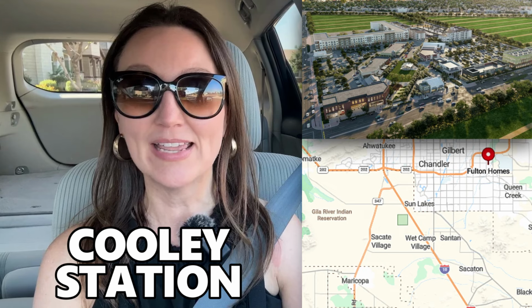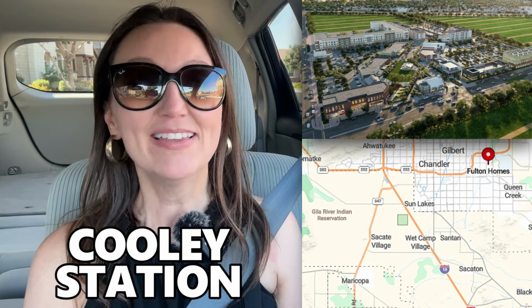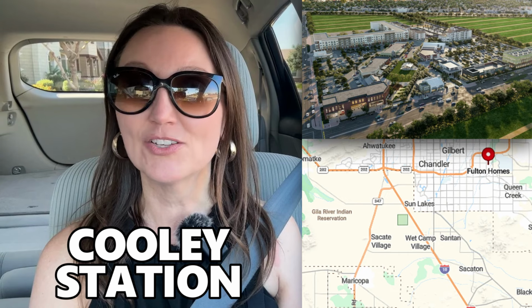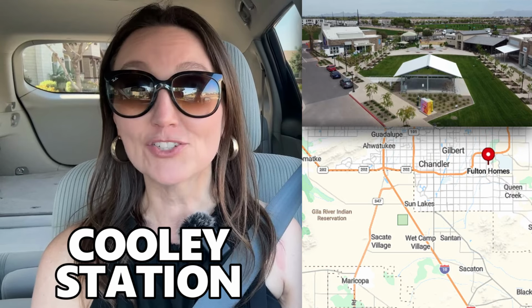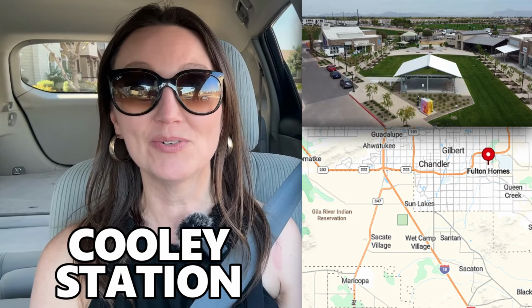In addition, this community has Cooley Station in the name. Well, Cooley Station is also a shopping area. They have some really fun restaurants and dessert places. They also have some events there and some quaint little shops that you can use. Really great shopping close by to this neighborhood.